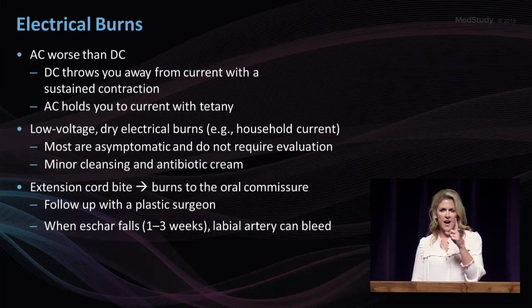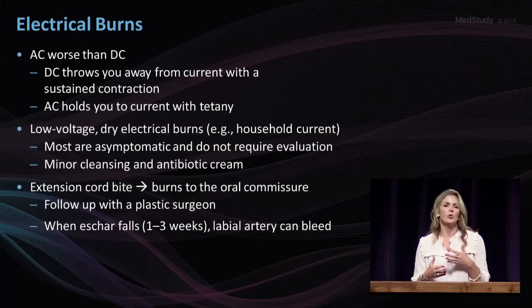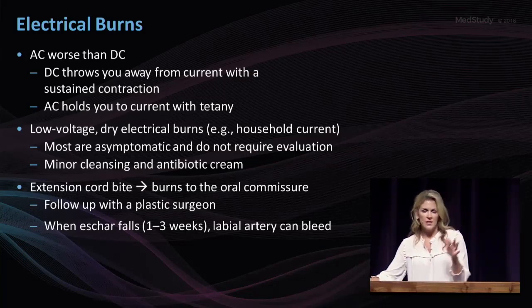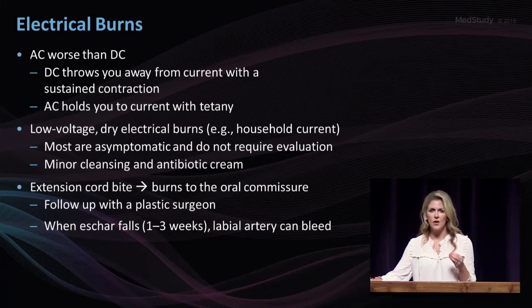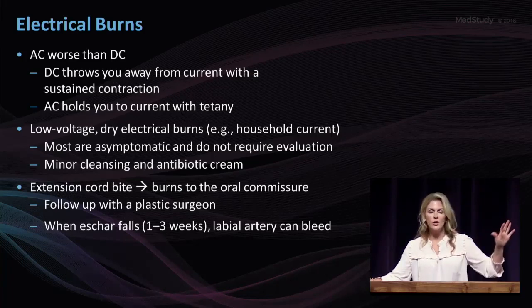So AC has cyclic electron flow, and so it will hold you on with tetany, and you get repeated and sustained exposure, which is why AC is worse. Low voltage burns are considered anything less than 500 volts. Just for a point of reference, most household electricity is about 110 volts, and really high electrical appliances maybe 240. In contrast, industrial and high tension power lines are greater than 100,000 volts.